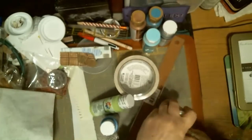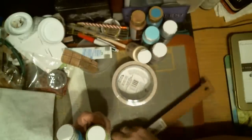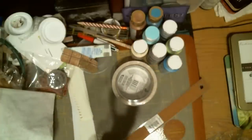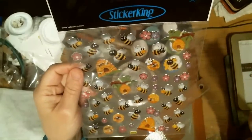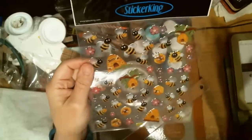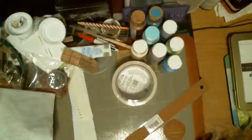Okay. So they were on sale. So, I did good. And I got me some bee stickers. You know, because if you spend time over at Beth's place, there's bound to be a sticker in there. So I thought, that's cute.